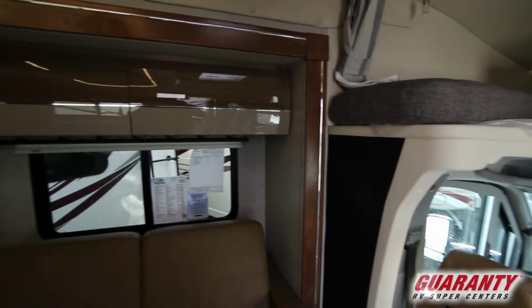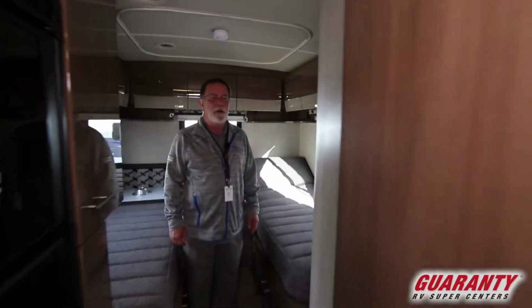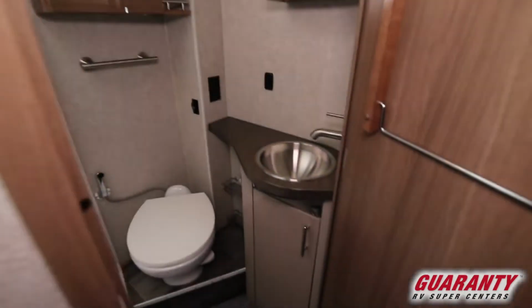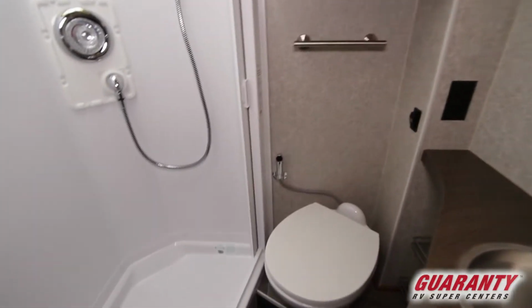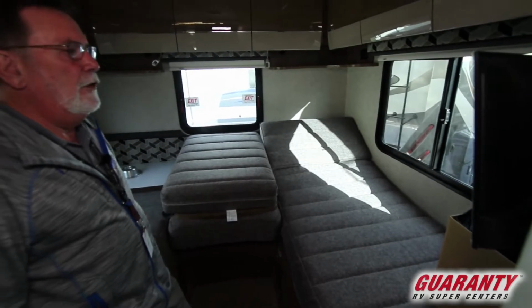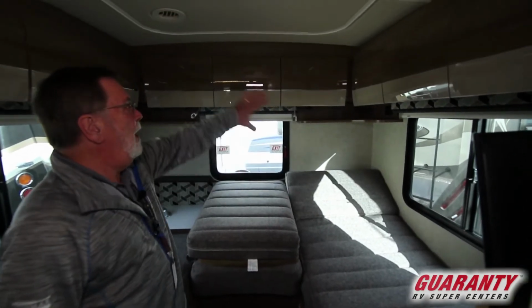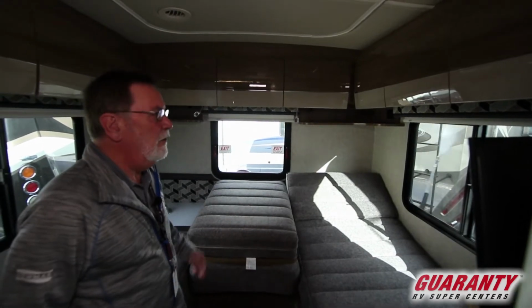Moving back towards the rear, you've got easily accessible bathroom here. Nice large size, good full shower. And then back here, of course, you got either your two twins or your full king with full cabinetry and storage above the beds, and a nice TV to watch whenever you want.